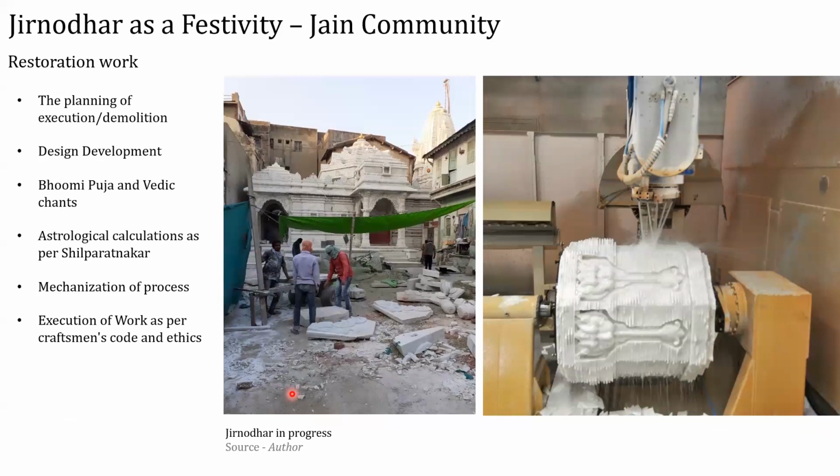Then how it's executed is another deal, because when craftsmen, which we talked about earlier, and the community come together, they have their own rituals plus the combined rituals. One of the combined rituals is the Bhumi Puja and the Vedic chants that happen during the starting phases of temple building. Then there are different processes and steps mentioned right here, and the processes have also mechanized a bit. So this tradition is also facing the wrath of modernity, and how it is adapting to modernity is a completely different topic, which is also very interesting to discuss.